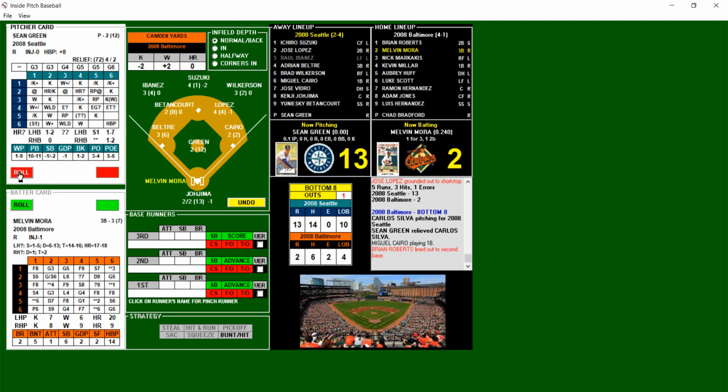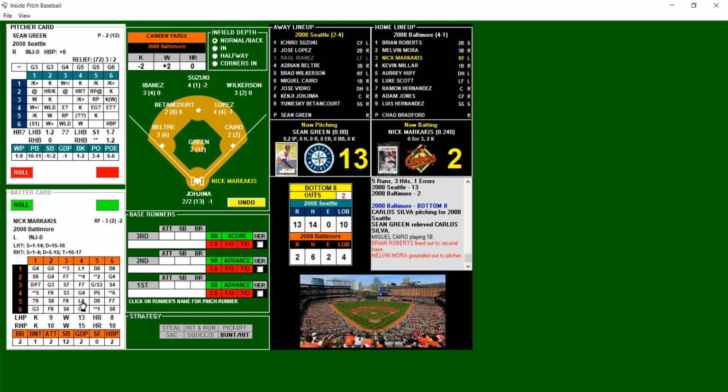Melvin Mora. Mora is 1 for 3 with a double. Here's the pitch. 4-1, strike 6. That's a 20. The 20 is too high. 4-5, ground ball back to Green. Green gets that, throws it over to Caro for out number 2.